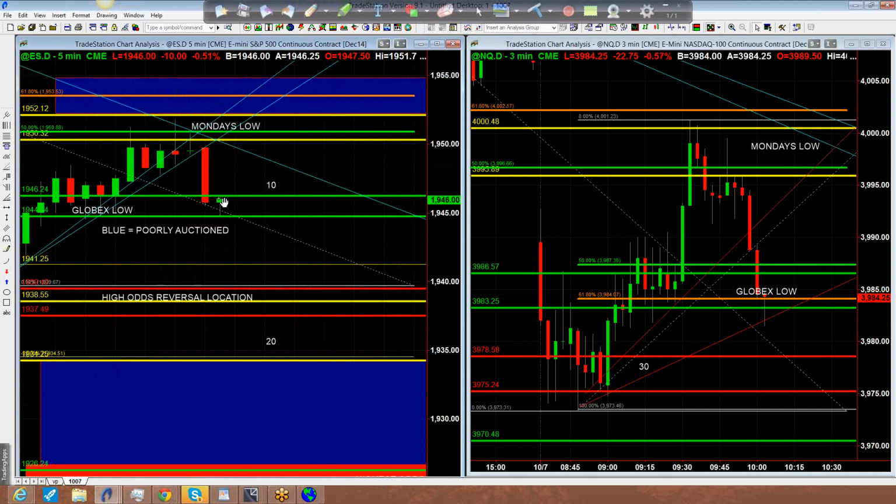Guys, I want to encourage y'all to take at least one scale at this point from 1950, okay? You'll see even when I have half sizes on, I scale, like in CL and such. That was a pretty big negative tick too, down negative 800 at the low there, but no tick divergence. And rotation-wise, that was 4,000 down to 39.85. I would expect a reaction from NQ back up.